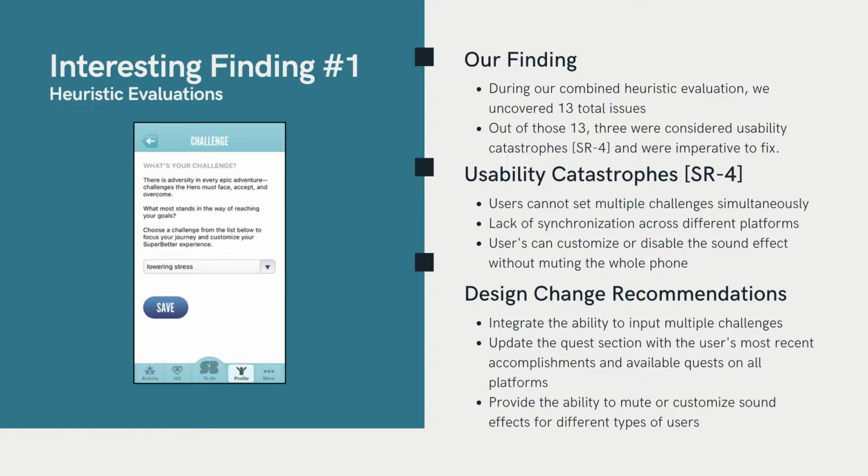One of the primary SR4 issues all 3 of us found was that users cannot set multiple challenges simultaneously. Not having this ability affects efficiency, effectiveness, and satisfaction, and violates the supporting heuristic guideline, user control and freedom. Our recommendation is to integrate the ability to input multiple challenges.